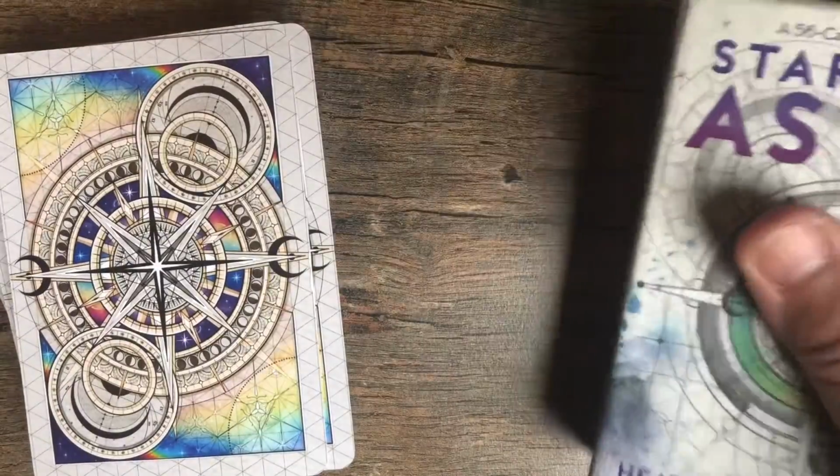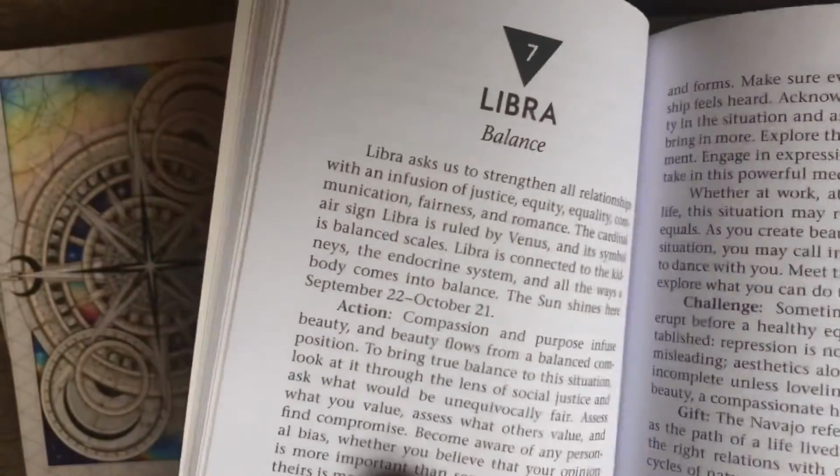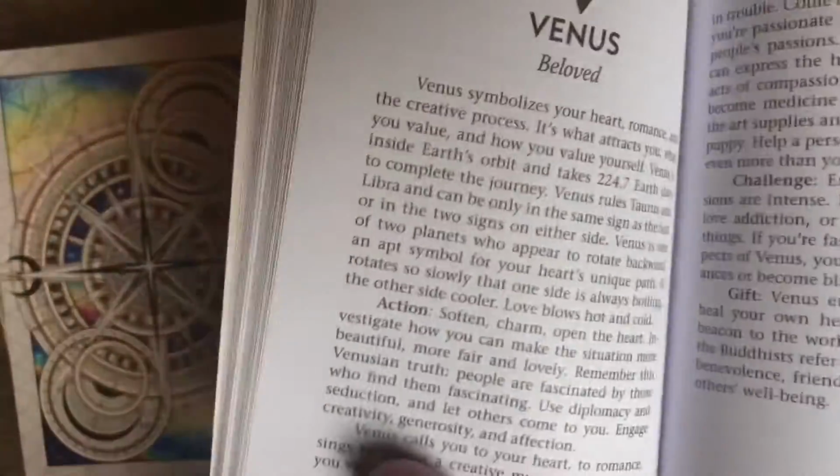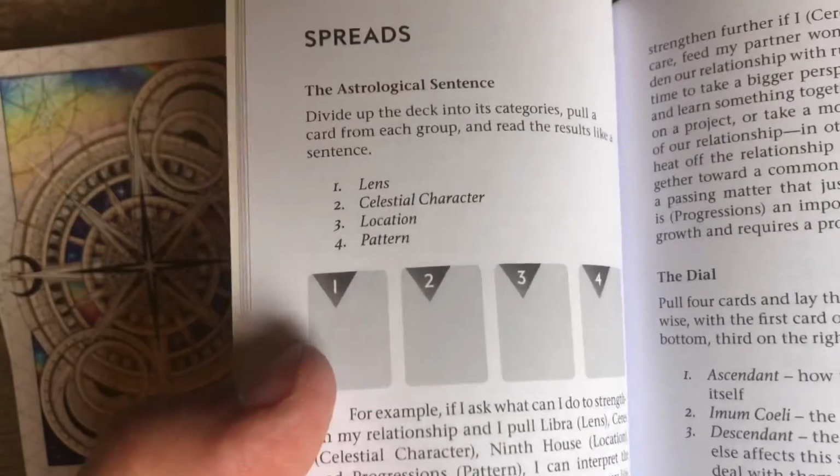So, it comes in a sturdy box with a guidebook. The guidebook is quite thick, I have to say. Wasn't expecting that. And as you can see, there's a lot of information in here. For example, 2 pages for each of the zodiac signs, 2 pages for each of the planets, and so on, the different houses. And there are also some spreads in here.